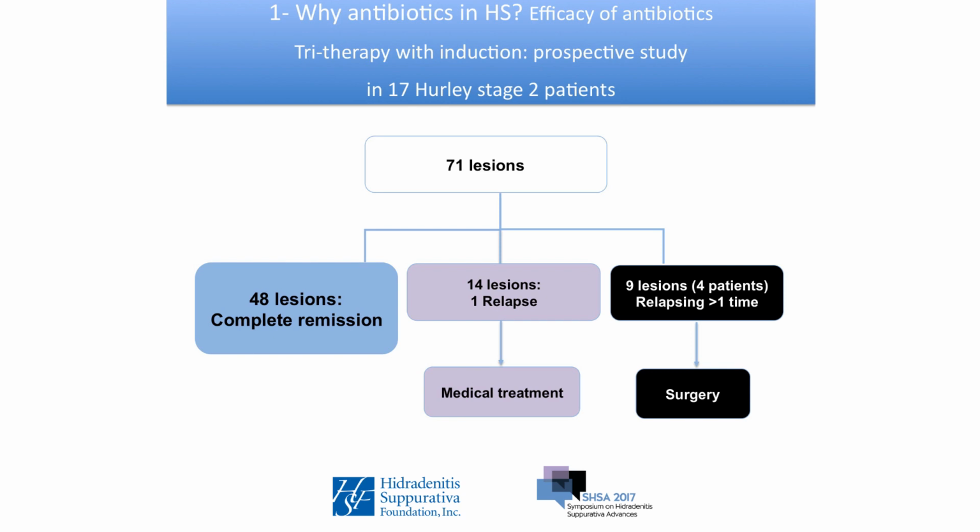When you look not at patients, but at lesions in the patients, they had 71 lesions. 48 lesions stayed in remission during the year under maintenance treatment. 14 lesions relapsed once and were cured by medical treatment of the relapse. But 9 lesions in 4 patients relapsed more than once. And so those patients need to go for surgery.